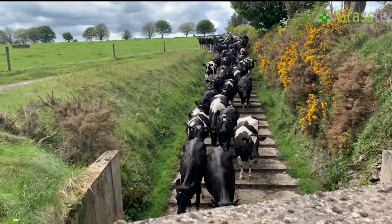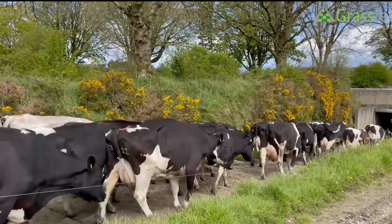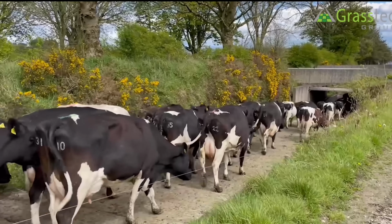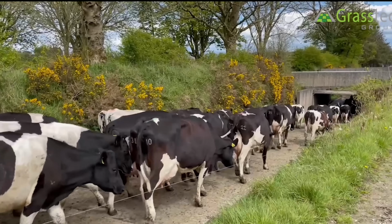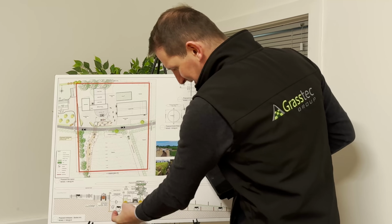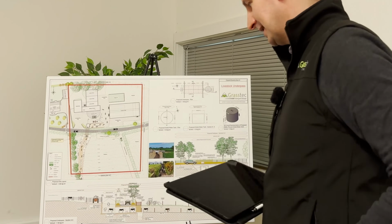So in most scenarios, you try and keep the underpass away from the yard, so you have more scope to have a straighter entry and exit point. Yeah. But you can see there, that's a section taken showing the cows. As you can see, it's flat there, but then there's a rise up into the yard.